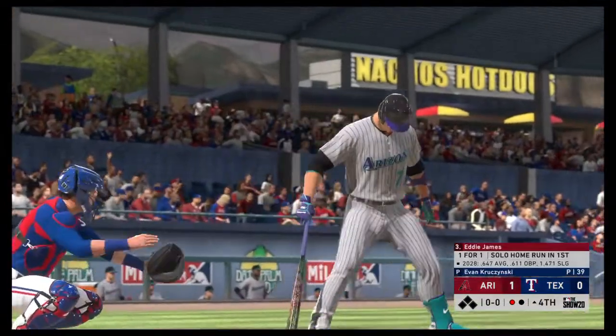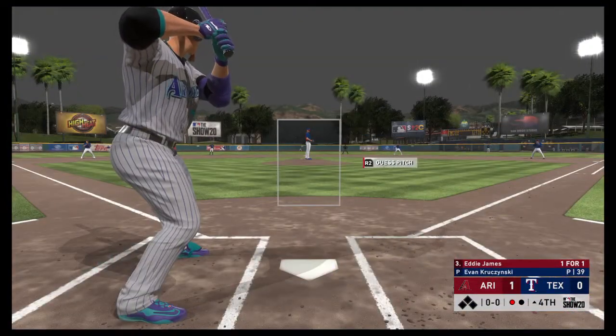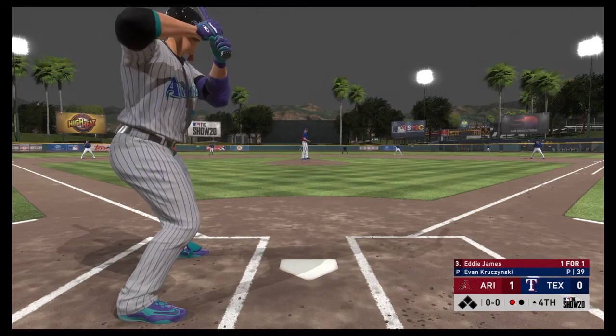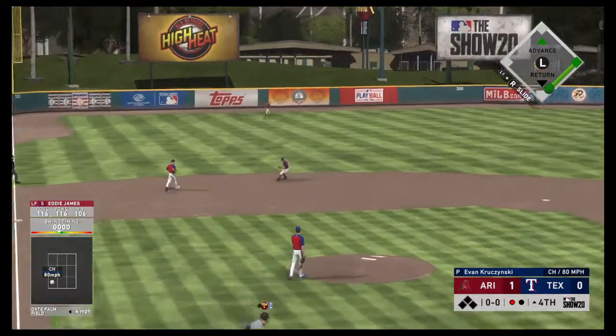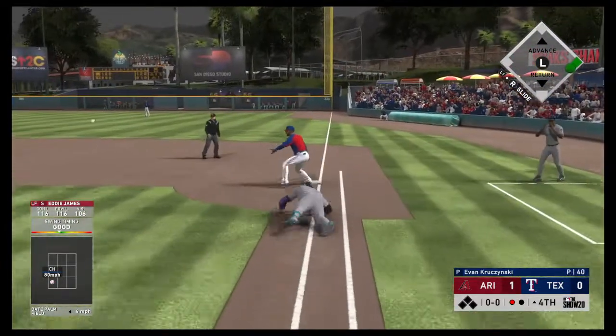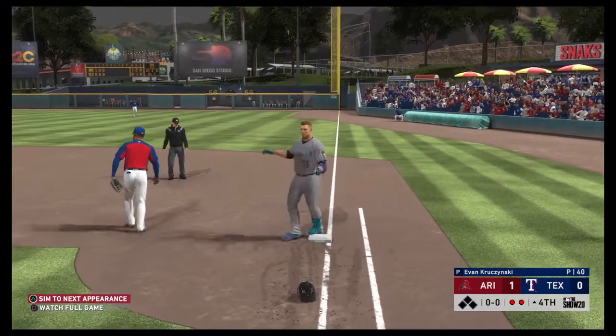At the plate, Eddie James. He went deep in his first at bat. We'll see what he's got in store for us here. Now here's the pitch. Hard on the ground towards short. Reined in. On to first, and that is two quick outs to start the fourth.